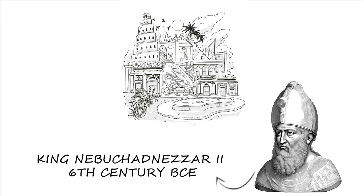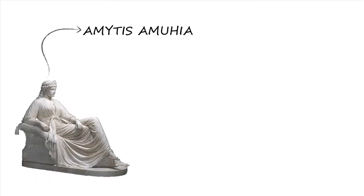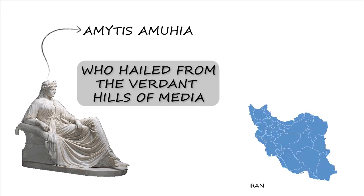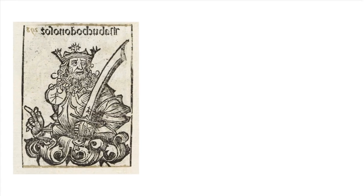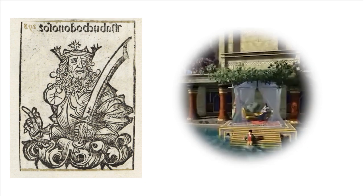They are believed to have been constructed by King Nebuchadnezzar II in the 6th century BCE as a spectacular gift for his wife, Amytis of Media. The queen, who had hailed from the verdant hills of Media in present-day Iran, longed for the lush landscapes of her homeland, and the king, in an extraordinary display of devotion, is said to have ordered the creation of these remarkable gardens to console her.